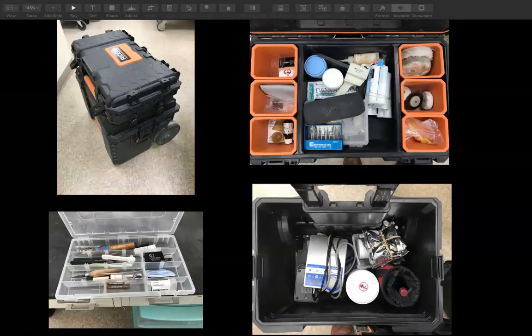I also asked, well, what do you take with you to the office when you're going to do these? So I have a rolling toolbox that has everything that I would need.